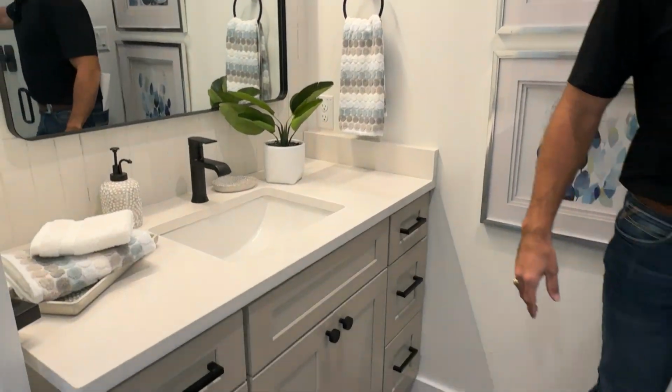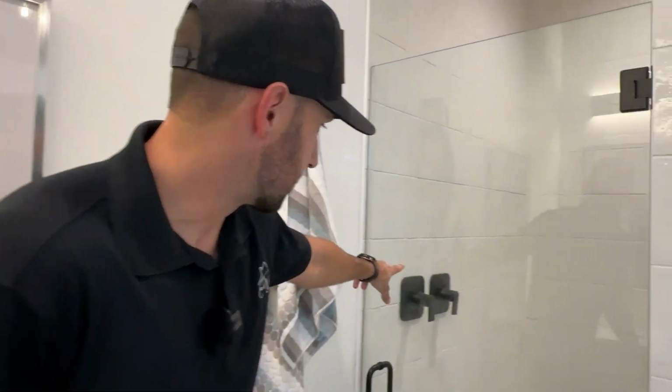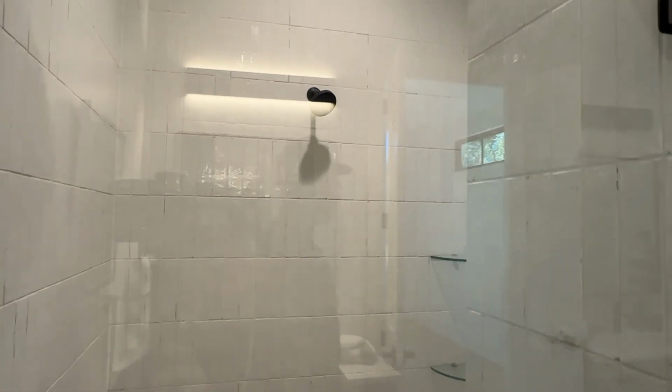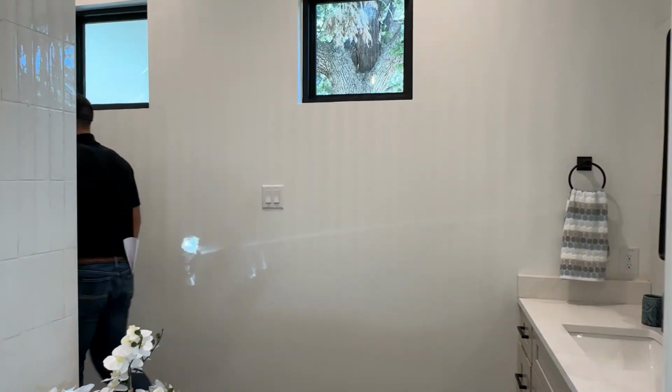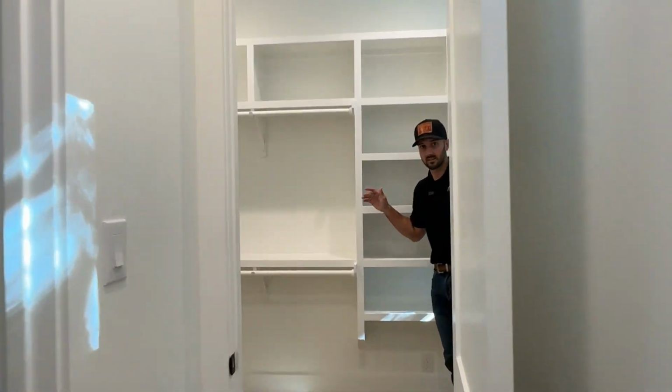Big shower right here, big walk-in shower. It's got double shower heads in there. You can see you've got the double faucets right there to adjust the shower on each side. And then you've got a really good size master closet in here with lots of built-ins. Really good sized closet in here as well.